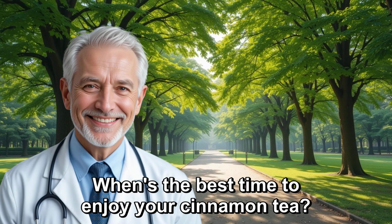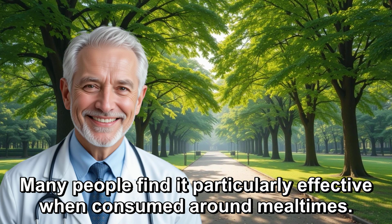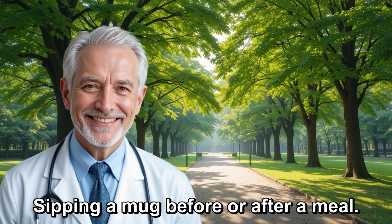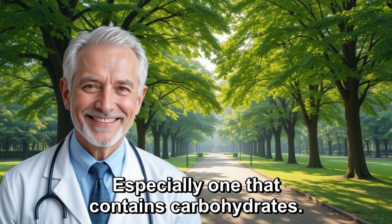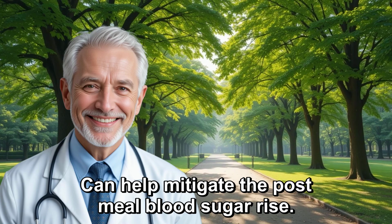When's the best time to enjoy your cinnamon tea? Many people find it particularly effective when consumed around mealtimes, sipping a mug before or after a meal, especially one that contains carbohydrates, can help mitigate the post-meal blood sugar rise.